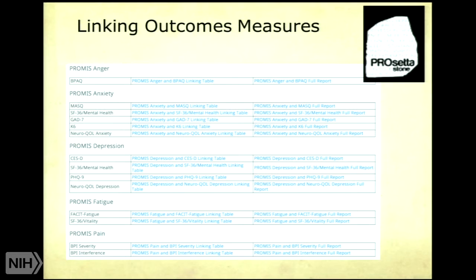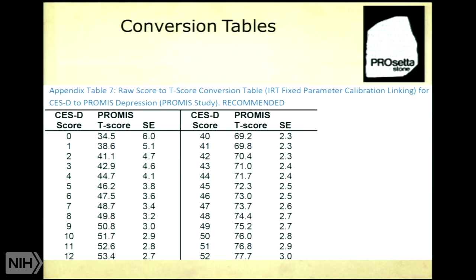What's happened is that the Prosetta Stone effort has gone ahead and given things like the CESD and the PROMIS measure to hundreds or thousands of individuals and created lookup tables that say, I have a score on the CESD, how does it relate to a score on a PROMIS measure? This enables you to, if you've been using the old scores, bring them forward, take the PROMIS scores, go backwards, and compare to other studies.